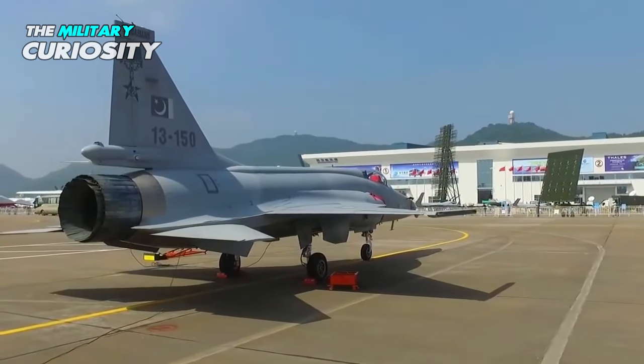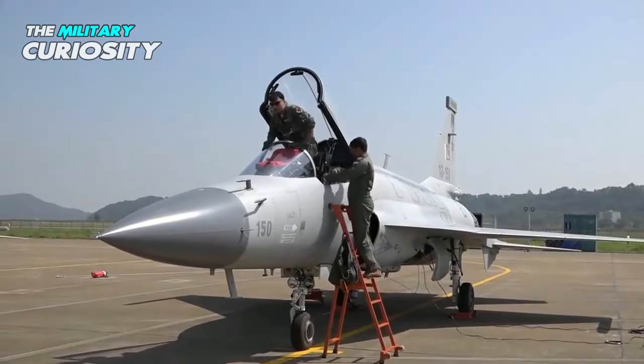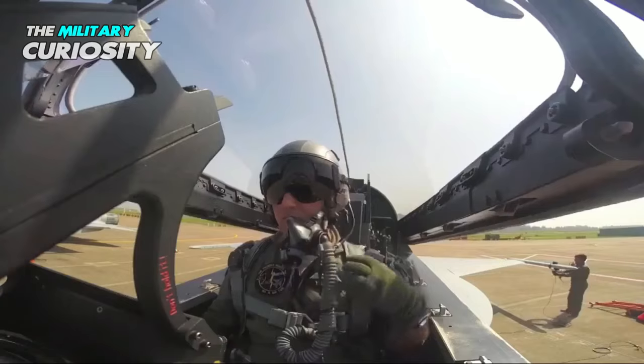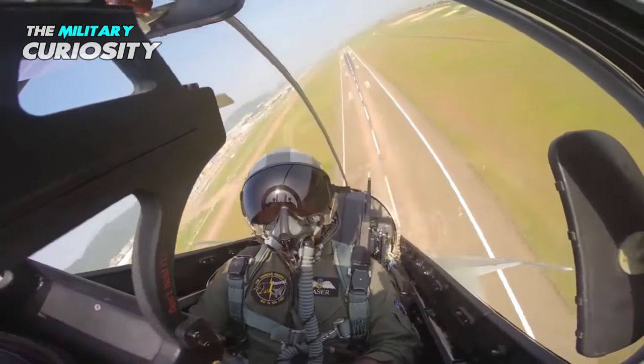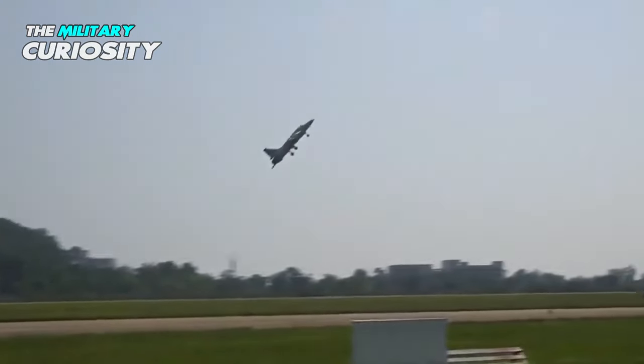The JF-17 Thunder is a medium-sized multi-role fighter plane developed jointly by China's Chengdu Aircraft Corporation, CAC, and Pakistan Aeronautical Complex, PAC. The service has inducted more than 100 Thunder jets since 2007.